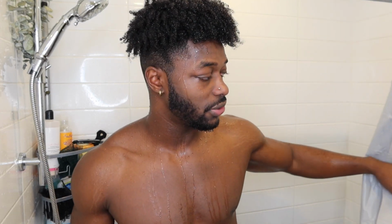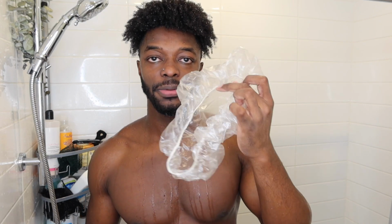Usually when I am rocking braids or twists, I don't just wet my hair like that in the shower. So what I do is I actually wear a shower cap. Shower cap is really good. I just wrap my twists and braids in it, and that way they don't get wet, because if they do, then they start to slide out of the protective hairstyle and it causes an issue anyway. So that's what we're doing.